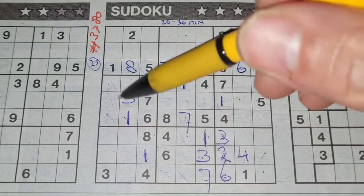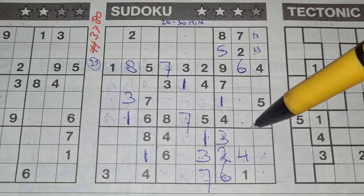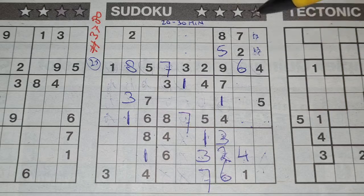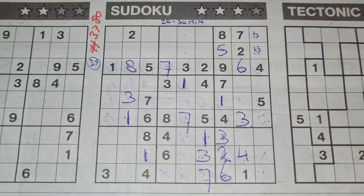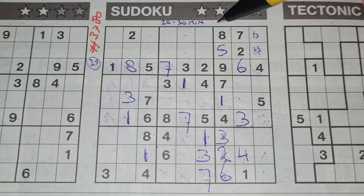3 in this row, 3 in the middle row. So the row below, the only 2 places for the 3 should be here or there. We see here 3 in one of those 2 boxes in the last column. So no 3 in this box. So one box left for the 3 should be there. And now I cannot continue with the 3. How about?